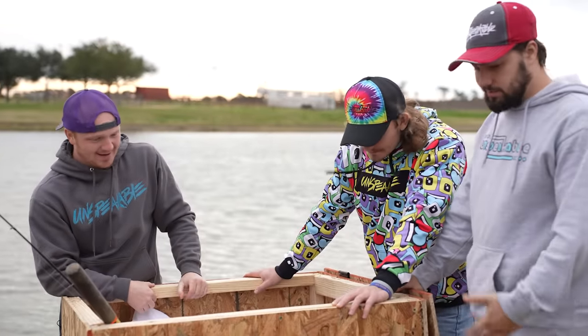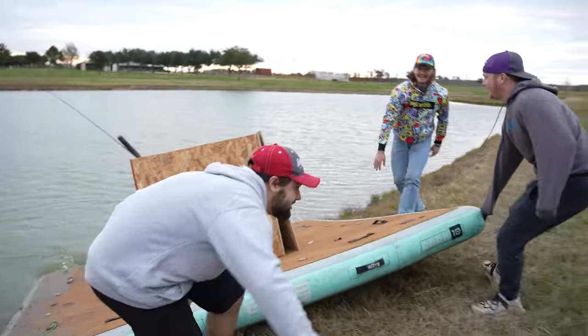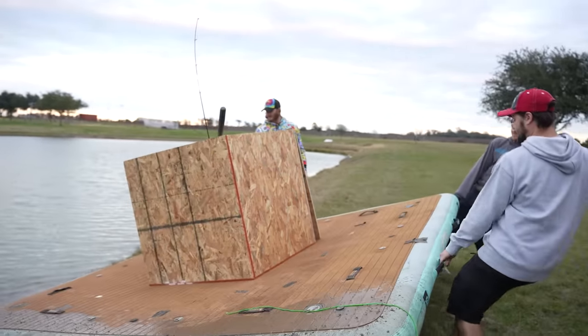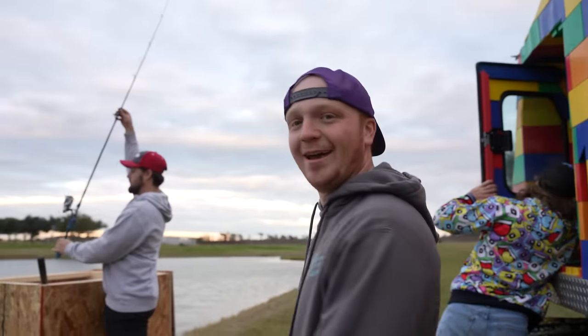Should we just drag the crate off? Oh, the whole platform. Yeah. Okay. Oh, yeah, you weren't dragging. Yeah. It's okay. All right, we're gonna load up these supplies. Sun is going down, and we're gonna find a campground for the night.